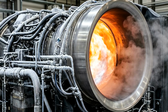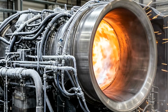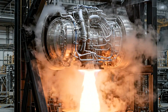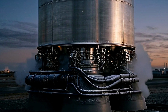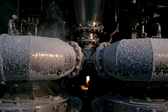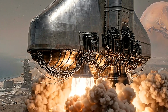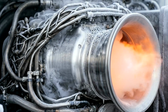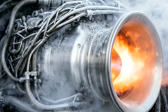Stay with me, because by the end of this, you will understand three things. You will understand why the Raptor runs at more than 3 times the chamber pressure of SpaceX's earlier engine, and how it keeps that pressure from tearing itself apart. You will understand the cycle that defeated everyone who tried it before, called full-flow staged combustion, and why methane is the only fuel that lets it survive. And you will understand the part almost nobody mentions, that the Raptor was never designed for one planet. It was designed for 2.